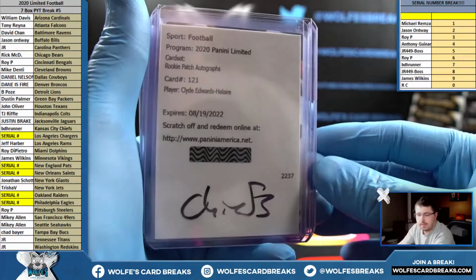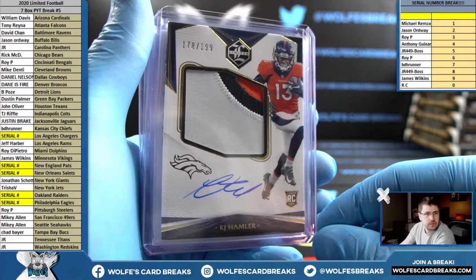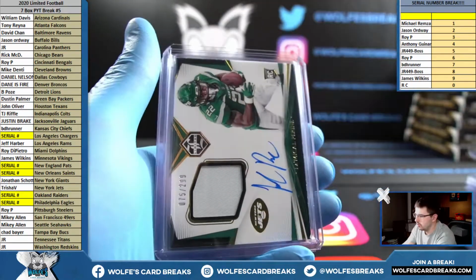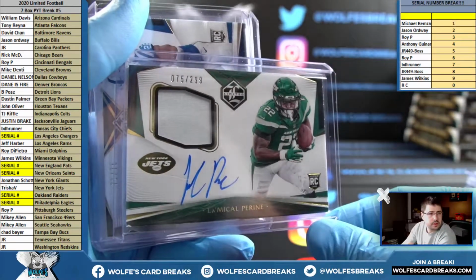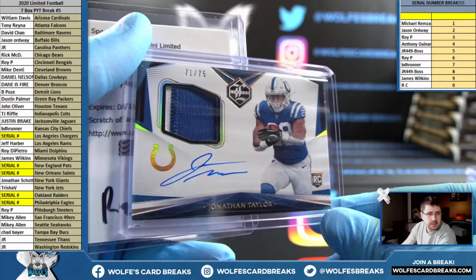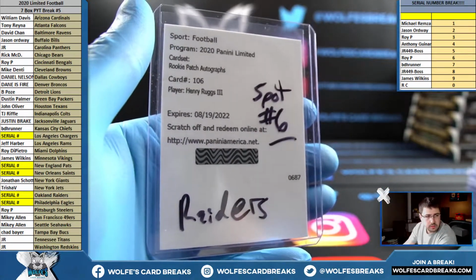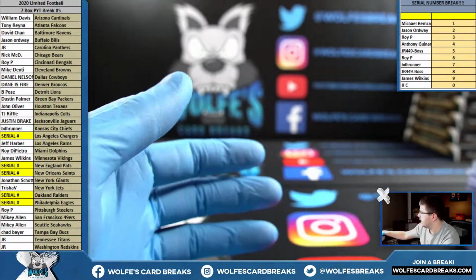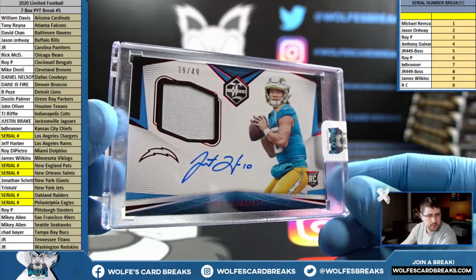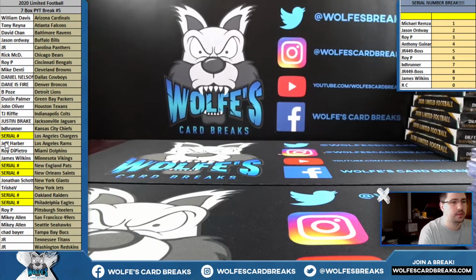RPAs, we got Edwards-Helaire redemption for the Chiefs, KJ Hamler vertical to 199, Gabriel Davis RPA for the Bills redemption, Pittman little roughed up number to 299. Jonathan Taylor to 75, Colts. Henry Ruggs going out to spot number 6 in the serial, RPA redemption. And the big boy, Justin Herbert, 39 out of 49, RPA, 9 spot. 2020 Limited Football, half case number 5.